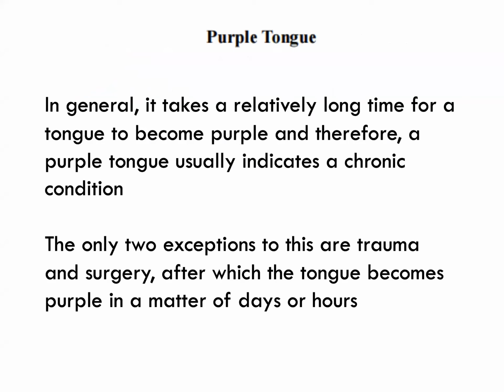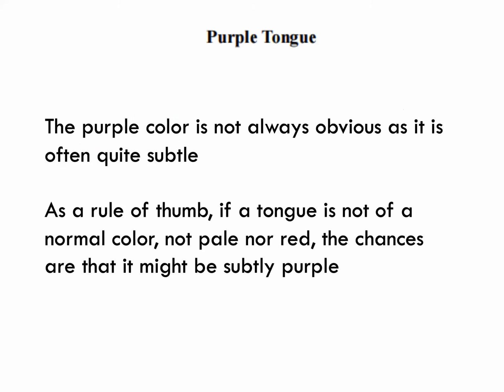Topic is purple tongue. In general, it takes a long time for a tongue to become purple, and therefore, when we see a purple tongue, it indicates a chronic condition. The only two exceptions are trauma and surgery, after which the tongue becomes purple in just a matter of days or hours. The purple color is not always obvious because it is often quite subtle.